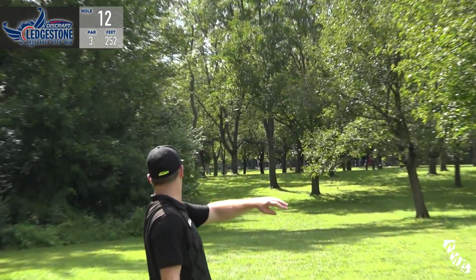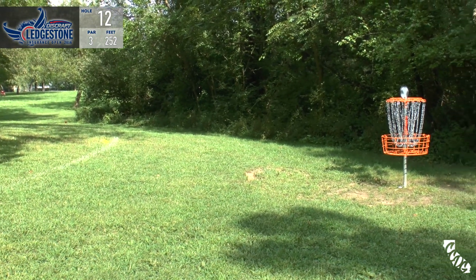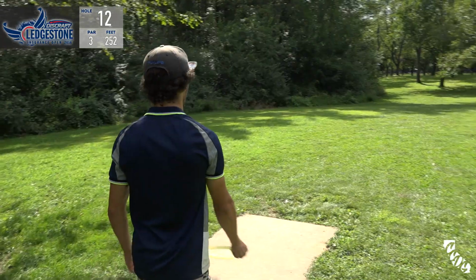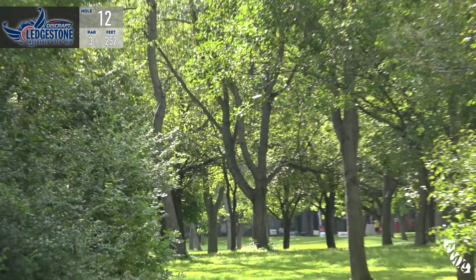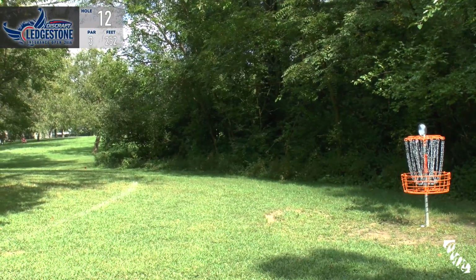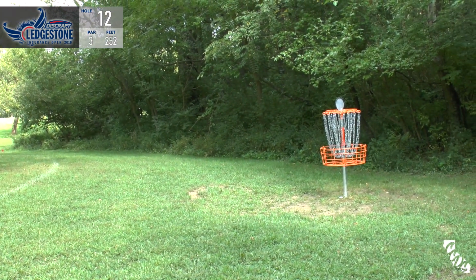Is this the one that Paul took the Paul Macbeth route on yesterday? This is the one where he took that Scooby route or whatever you want to call it, the grenade or just the crazy high route over the top stuff. Yeah, it looked like a spike height, like the spikiest hyzer that's ever been thrown. Yep. Nico, that's a good line. Just a little too wide. He just missed that tree, though, and he's pretty much parked.